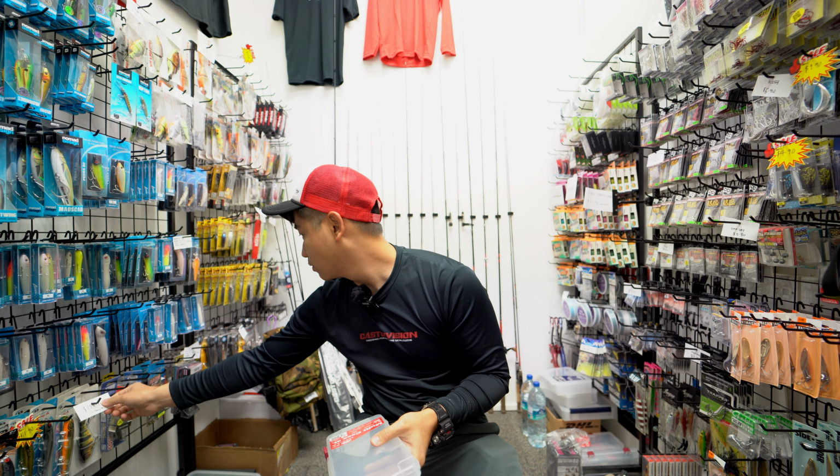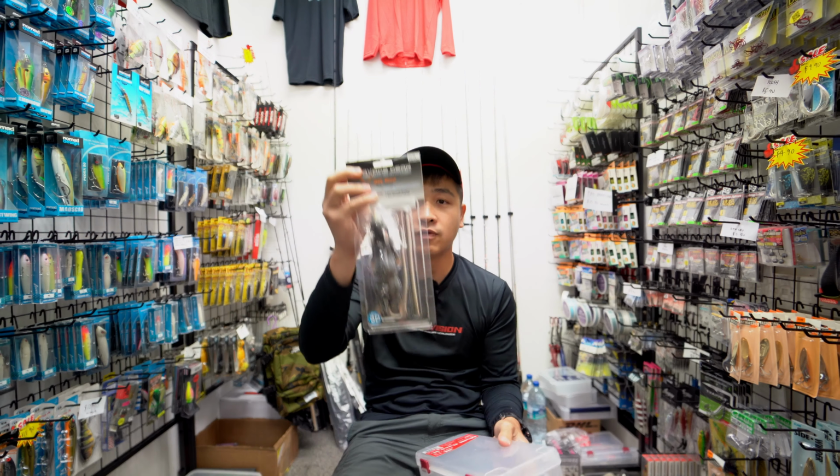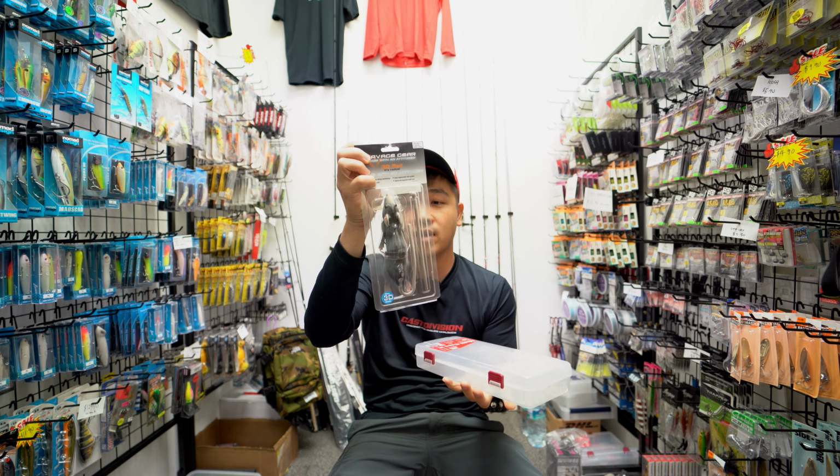Let me find something really big and long. Okay, even my big Reds, that's like 86 grams, 30 cm, will fit in perfectly well. So these are some of the go-to boxes. This is a bigger one that I really like.